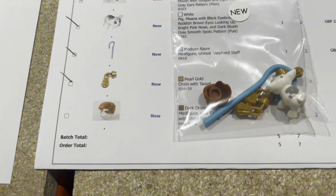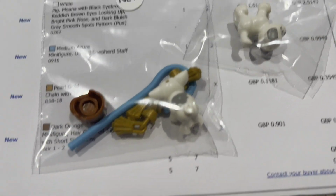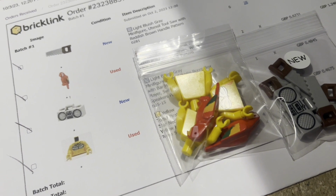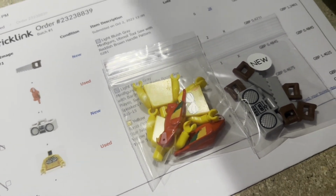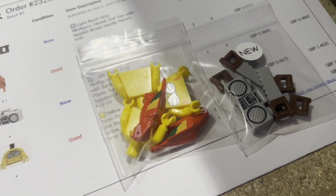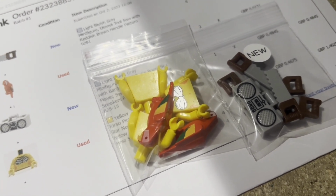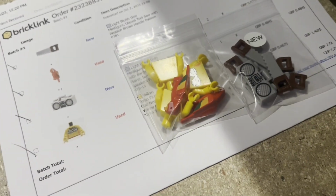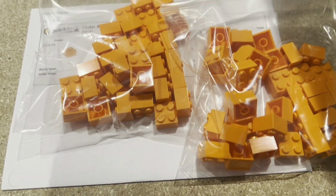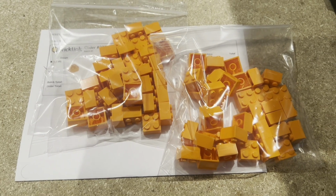This one is again a mixture of new and used, so that's the new stuff, and then we've got a used doggy. Again, new and used, 3 of the same torso, 2 of the same parrot, and used. And then the new bits are the minifigure saws, there's 6 of them, and the, what's it classed as, the radio boombox there. And then that one is plain and simple 70 2x2 orange new bricks.